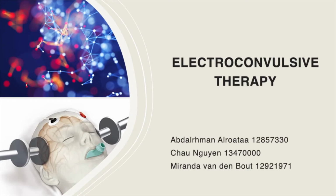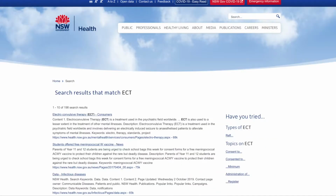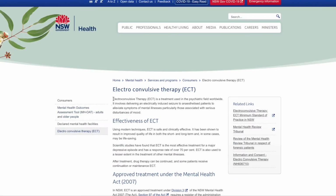Our team's topic is electroconvulsive therapy, so first, let's talk about the definition. Following the New South Wales Health Department guidelines, electroconvulsive therapy, or ECT, is a form of treatment popularised in the 1950s for alleviating the symptoms of severe mental illness, and which is seeing a resurgence of use in modern medicine. During treatment, an electric current is delivered to the brain to induce a bilateral generalised seizure.